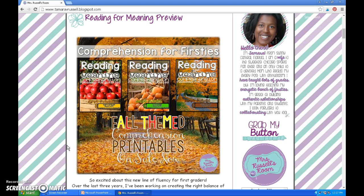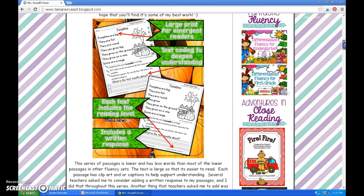So they're all fall themed. You can see I have 3 months, September, October, and November. And I'm going to scroll down through this preview post and just show you.